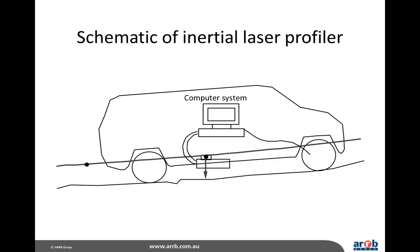So here's a schematic of an inertial laser profiler, courtesy of the little book of profiling, which is published by UMTRI, the University of Michigan Transport Research Institute. Just looking at the different components, we have an accelerometer that sits above the laser, and what this does is set up an inertial reference, and they're really good at measuring long wavelengths. So it can tell us if the road is going up or down, and it picks that up to a certain degree. Now, to be able to do that, the profiler has to be going at least, say, 15 to 20 kilometres an hour, because you need to have some speed for it to work properly in that regard.